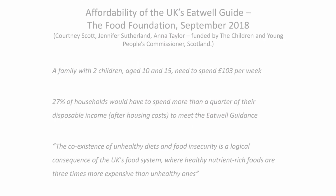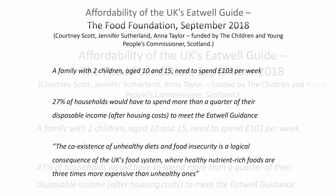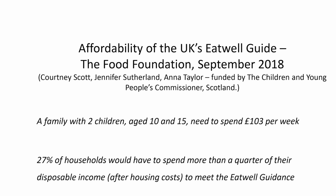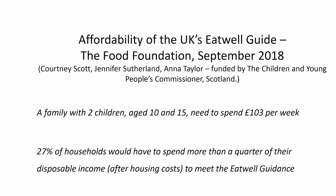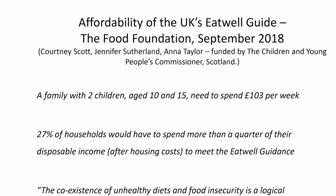And if we think about the amount of money available, this study from September 2018 by the Food Foundation looked at the affordability of the UK's Eat Well Guide, and it did a bit of number crunching, and it concluded that a family with two children aged 10 and 15 would each spend over £100 a week. And that means that 27% of households would have to spend over a quarter of their disposable income after housing costs just to meet the minimum requirements of the Eat Well guidance.